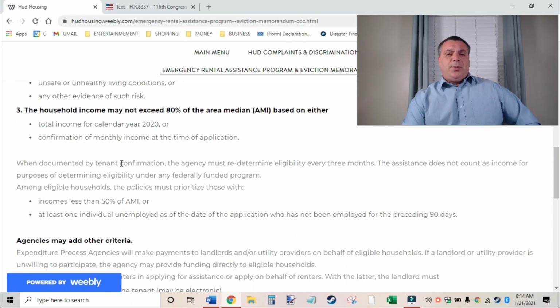Anyways, moving on. Household income may not exceed 80% of the area median income, okay? Look, for you guys that don't really understand that, let's just say that the median area income, okay, 5 zip codes around you, everybody's making 100,000, take 20% off of that. So if you make more than 80,000, then you probably won't qualify, okay? If you want to rank higher on the list, then make sure you don't actually make more than 50% of the area income. If you're making no income, then you're doing fantastic, okay?